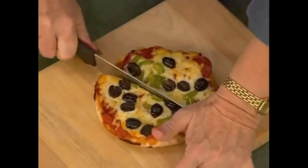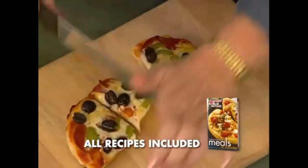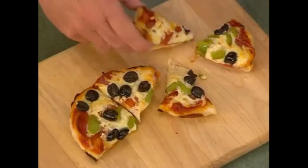Now, can you hear how crisp it is? I heard the crunch. Listen to that crunch. Are you finally going to feed me here? I am, but it's going to be really hot. I'm going to jump in and eat it.